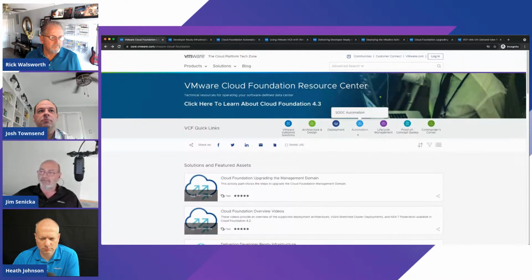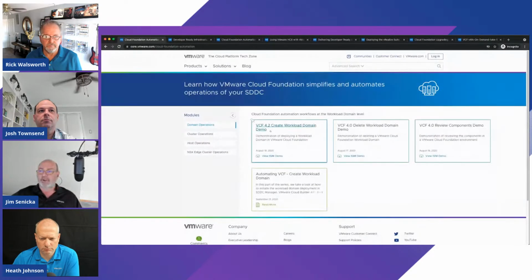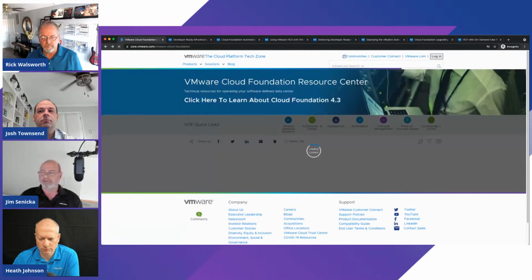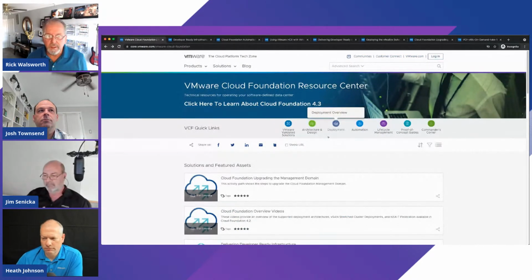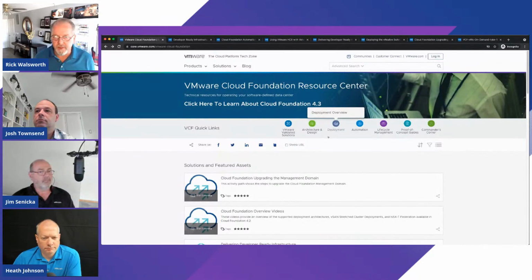And then once you're in, stuff like automation, this is how do I deploy workload domains? How do I deal with clusters and hosts, et cetera? So I'd say from left to right, starting at architecture and design, that is a pretty solid sequence to follow. Okay. Perfect. Some good questions coming in, and I highly encourage you folks to continue to do that.